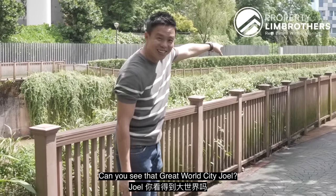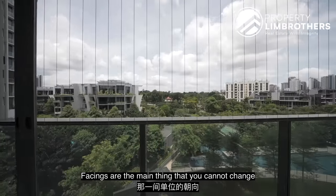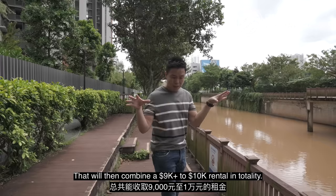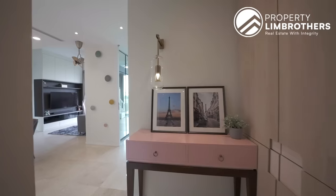Can you see it, big brother? That Great World City. Facings is the main thing that you cannot change the moment you buy a unit. So that will then combine a 9,000 plus to 10K rental in totality.